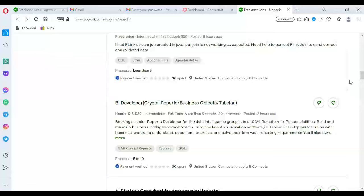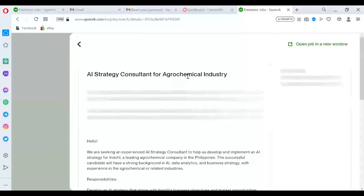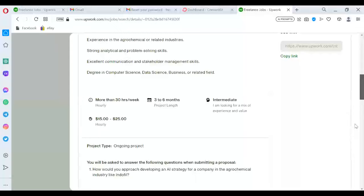Let's just see if we can find a job. For the sake of time, let's run through it quickly. Not necessarily submit, but I'll show you some of the templates, so that when you are applying or submitting your own job, you have a very good one to follow.